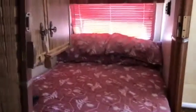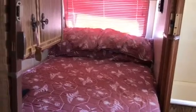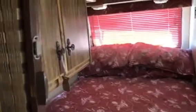This bed is actually very, very comfortable. The only thing we don't like about it is, at our age, crawling in and out back there. But it's very comfortable. There's a lot of storage. There's storage up overhead.